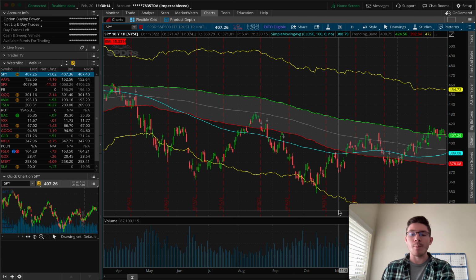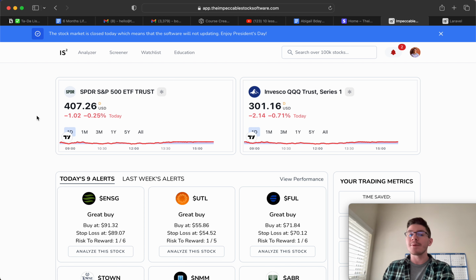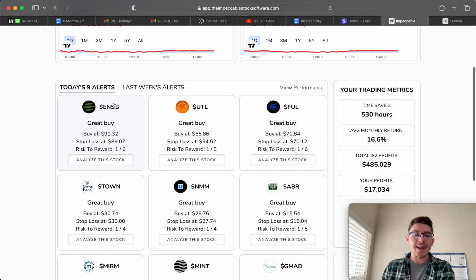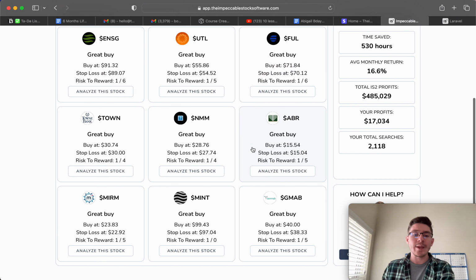So that's what the overall market is showing. Now let's get rid of the platform real quick and look into our top stocks for this week, given that we had the idea that the market will probably be flat until we break above 415. So that is what we'll be watching here in the S&P 500. Anyways, we have all these stocks here that we can look at.